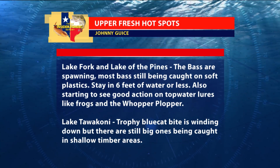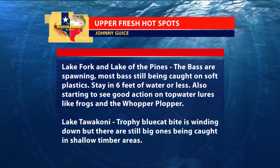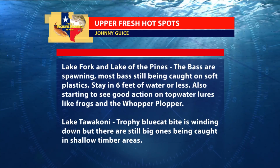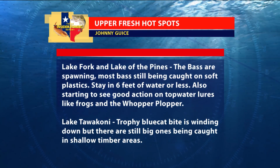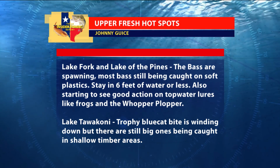And then Lake Tawakoni. Trophy blue cats are biting. It's winding down, but as they're winding down, the big ones are still being caught in shallow timber areas.